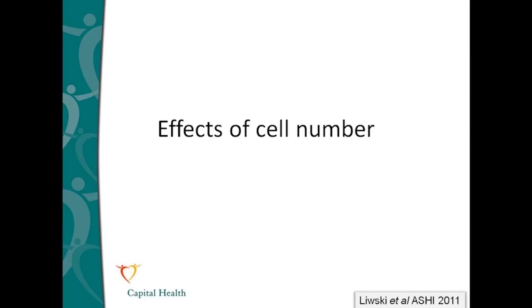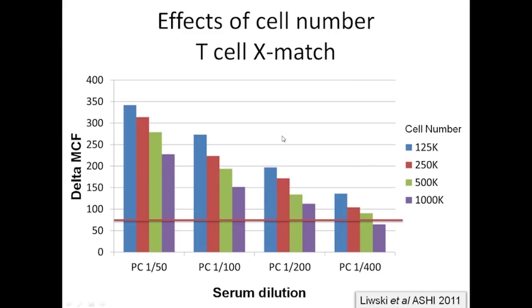Next, we looked at the effects of cell number. If you keep the amount of serum or antibody constant, but vary the amount of target, you may actually see differences in your results, and indeed you do. As you decrease the number of targets, you have more antibody available per target, and you see that you are actually increasing sensitivity. This is 1 million cells per well, 500,000 cells per well, 250,000 cells per well, and 125,000 cells per well. And the results are quite dramatic.